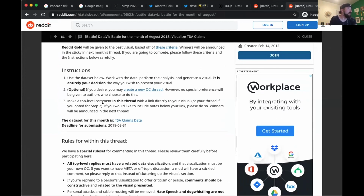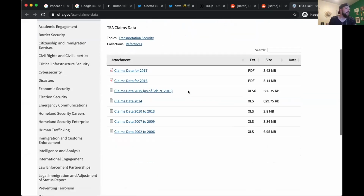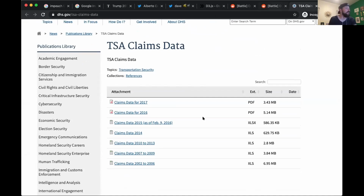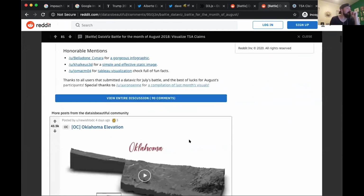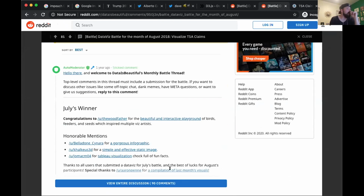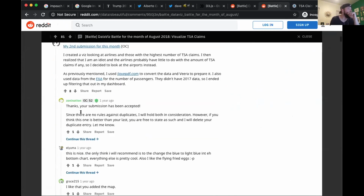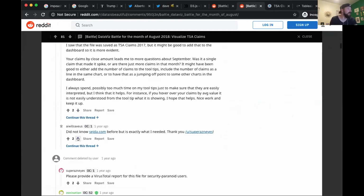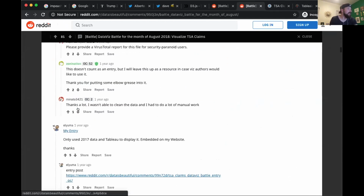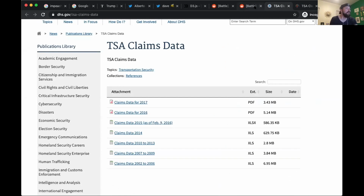So basically, there's a data set. The data set for this month is TSA claims. And so you can go to that website and then literally right here, here's the data. The reason why I bring this up, Howen, is it's a good place to have data, and it's a good place to just see how other people are doing things. So these are all the different people, everyone's submitting their stuff, and everyone's looks different. It's a really good way to see the sort of diversity that comes from different people's answers. And everyone's usually pretty good about posting how they do it.